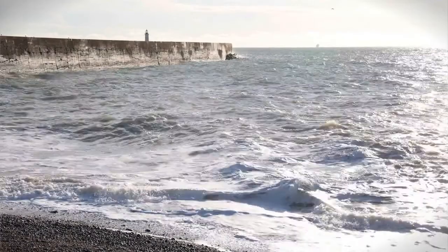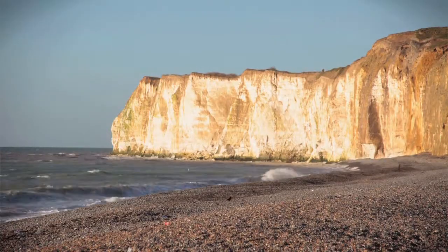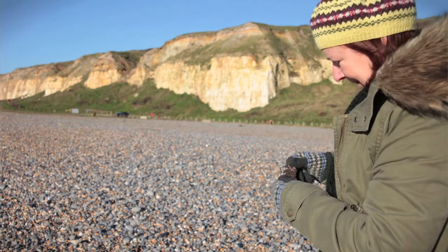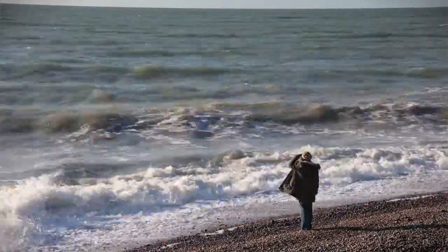We went off to New Haven and we went to West Beach. It's not a pretty beach, it's not beautiful. It's got these dramatic cliffs behind you, and then you've got the sea, but it's surrounded by this slightly semi-industrial landscape. It's a bit scrappy. You can go there and be the only person on the beach.